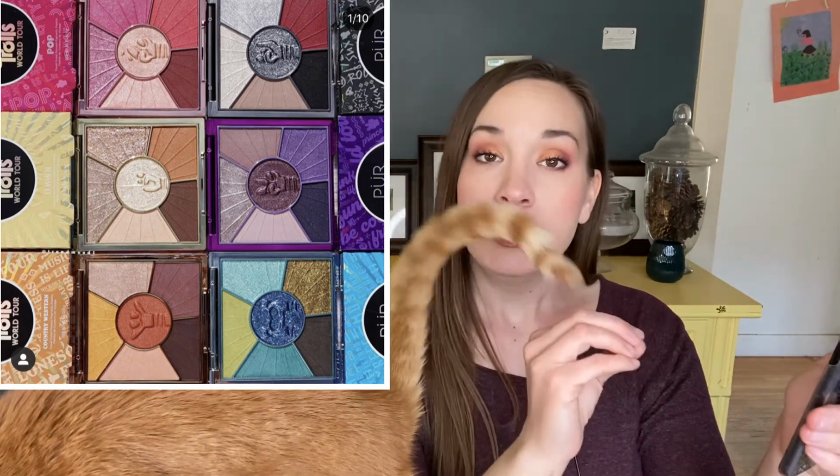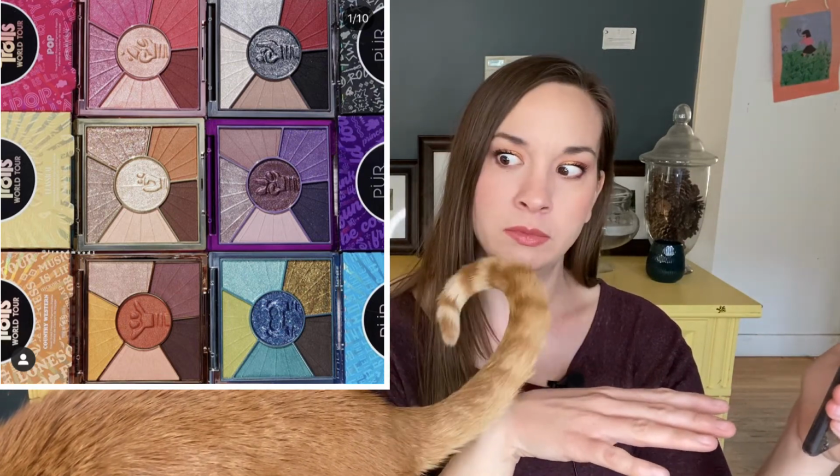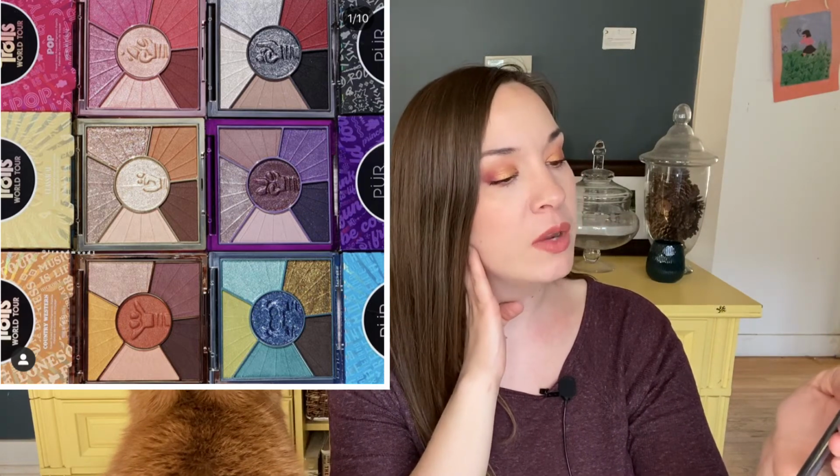I'm curious about the purple and the blue, mostly. I like the purple. I really do. It's very reminiscent of the Juvia's Place Violets palette that came out not too long ago. So I'm kind of curious about that. And the classical one, as boring as it is, it looks absolutely gorgeous. I would love to try that.